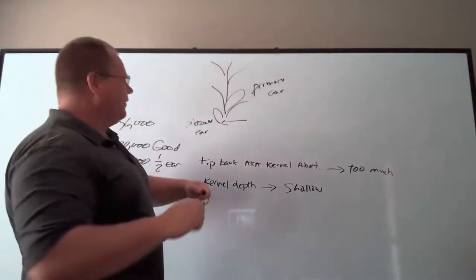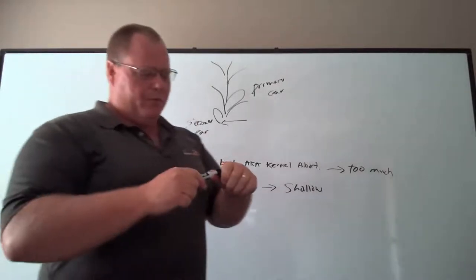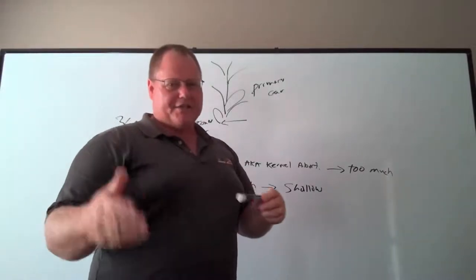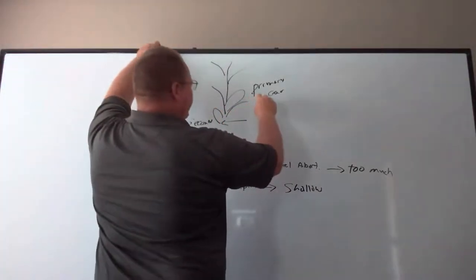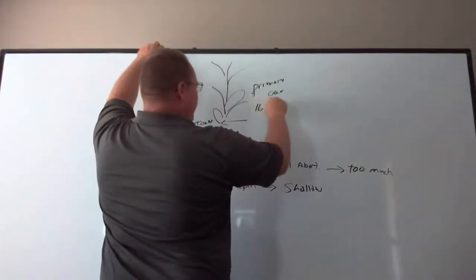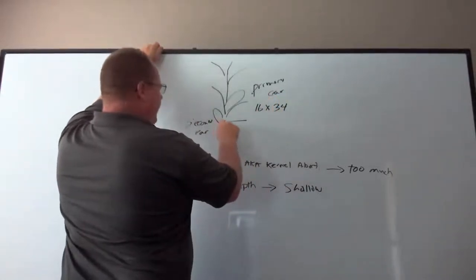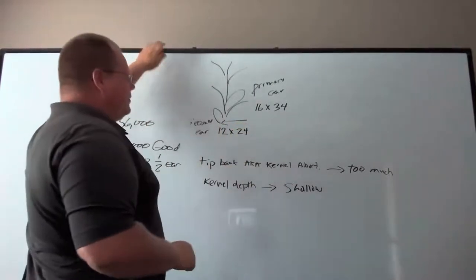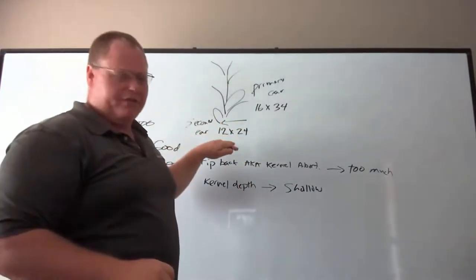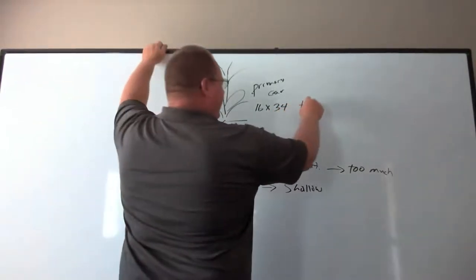But let's say the field's thin. Let's say it's a hybrid like 6253, which will fairly easily set a second ear. And let's say this primary ear is a 16 by 34, and the second ear is a 12 by 24. So the second ear is never going to be impressive, but I mean, it's got kernels on it. But this ear's got tip back.